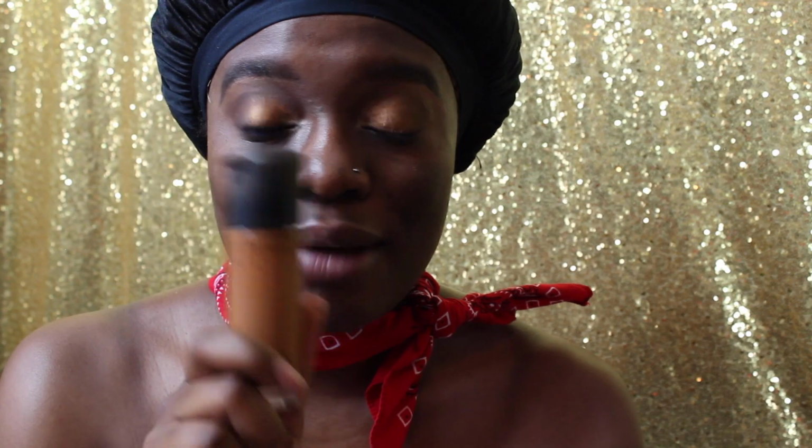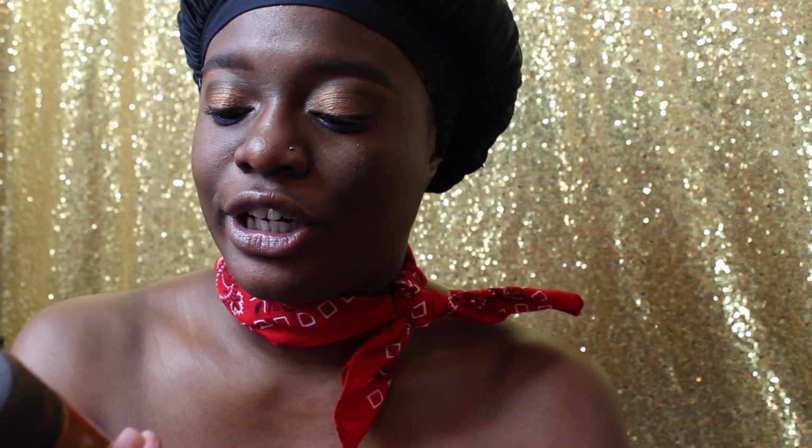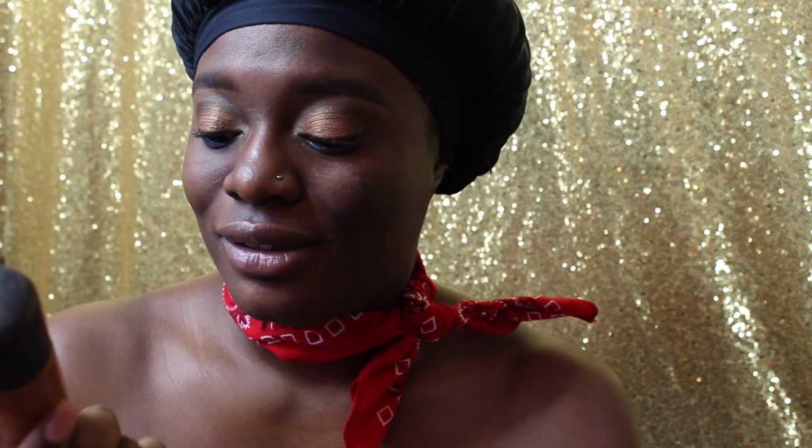On to foundation. I think I'm actually too dark for this color now. The weather has heated up and I'm back outside, so I'm gonna go in with the MAC Matchmaster foundation in the color 8.5.